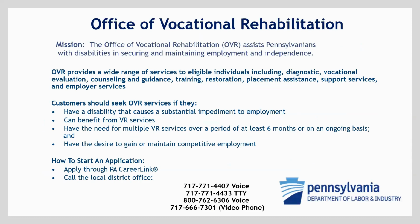The Office of Vocational Rehabilitation. The mission of the Office of Vocational Rehabilitation, OVR, assists Pennsylvanians with disabilities in securing and maintaining employment and independence. OVR provides a wide range of services to eligible individuals, including diagnostic, vocational evaluation, counseling and guidance, training, restoration, placement assistance, support services, and employer services.